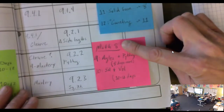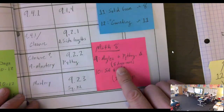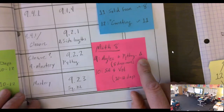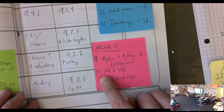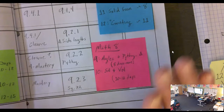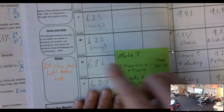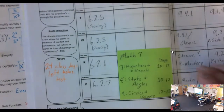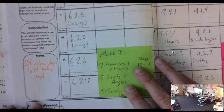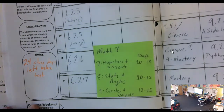So, for Math 8, what we have left is about 8 more days of class time learning about angles and Pythagorean theorem. I drew a picture of a triangle because I didn't want to write the word triangle. Then Chapter 10 is all about surface area and volume, and that takes 10 to 12 days. We're fine. Okay? We have, just like the countdown on the Phoenix website, 24 class days left before the test, except the Phoenix website countdown is talking about getting your applications in, for future Phoenix kids. So if you have friends that are applying, make sure their application is in within the next 2 days.